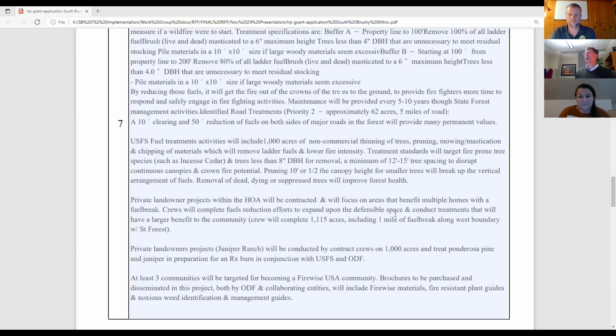Can multiple applications be submitted by one applicant? Let me start over, I'm sorry. Can multiple applications be submitted by one applicant under the different grant programs for Senate Bill 762, a fuels treatment proposal under landscape resiliency and a re-veg proposal under the small forest grant? Great point, and I'm sorry I didn't bring that up.